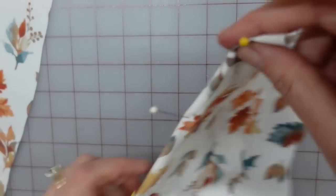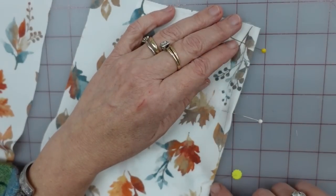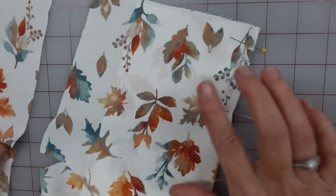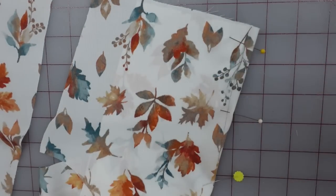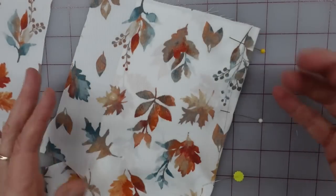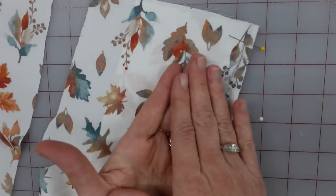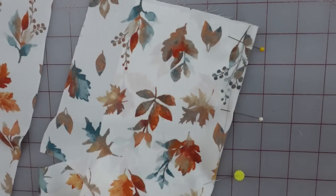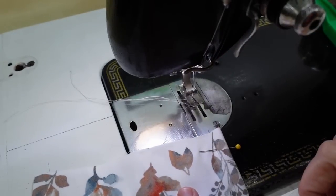So starting on the outside here, I'm going to stitch all the way up to the dart, and I'm going to do that on both of my back pieces. Once that is done, I'll press the dart towards the center. So this dart will be pressed towards the center, and then serging around it, making sure that I'm serging with the dart pressed in the way it should be.